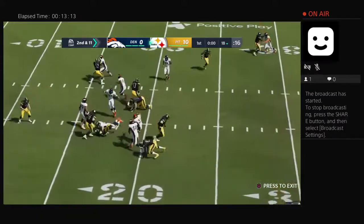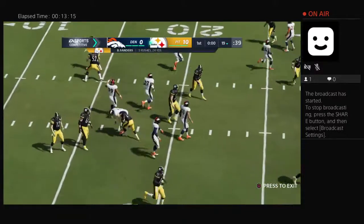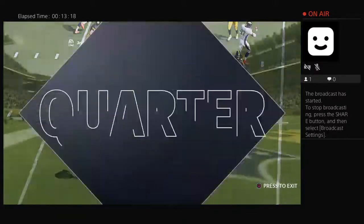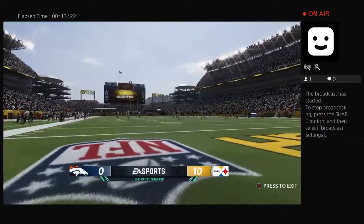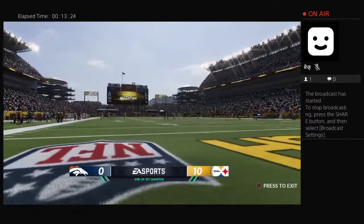From the shotgun now, here's an inside give. And he'll be taken down as that will take us to the end of the 1st quarter of play. 10-0 the score after 1 on EA Sports.